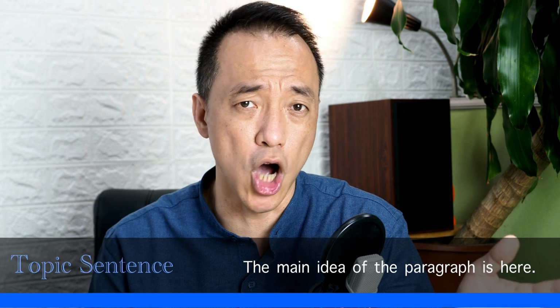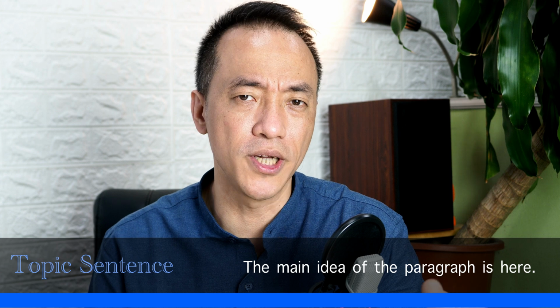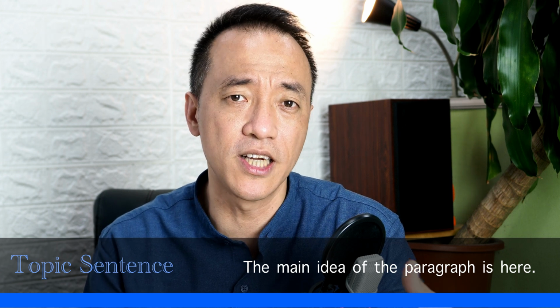Skimming helps us find the main ideas of the book and also helps us understand how the author is structuring their ideas in the book. But how could we do it? Instead of reading every single line in the paragraph, we don't drill inside. Instead, we read the first sentence of the paragraph. That is what we call the topic sentence. The topic sentence contains the most important information of that particular paragraph.